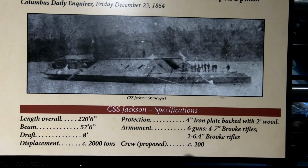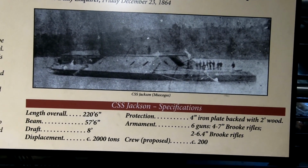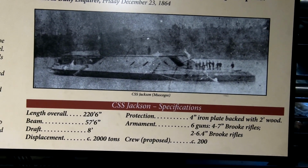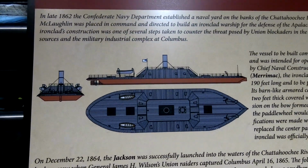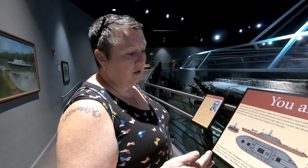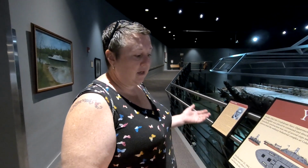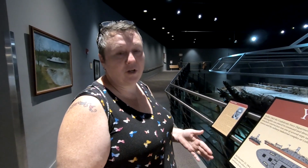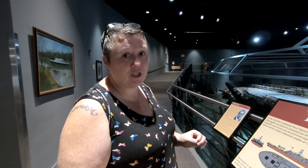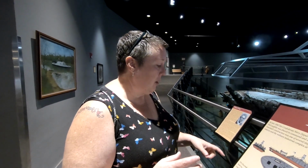So this boat was 220 foot long, roughly, drew a draft of 8 feet, iron plating backed with 2 foot of wood for protection. That is amazing. There's an artist rendering of it. The CSS Jackson was actually launched in December of 1864, and it sat on the Chattahoochee while they finished it. They worked on it through the spring of 1865, and it was almost finished. It didn't have any crew members, but it did have a captain who was in charge of it.